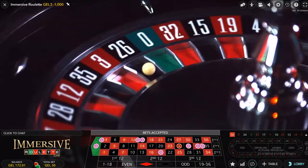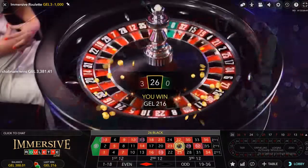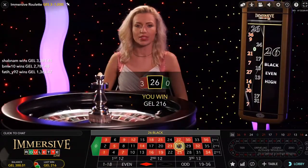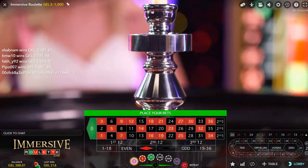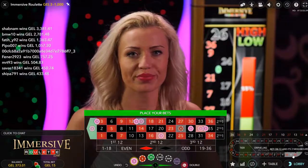And you're welcome. This number is 26 black. Congratulations. Now the betting time is open again. Wish you good luck.